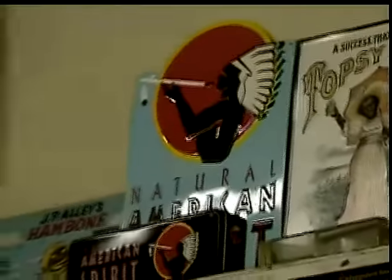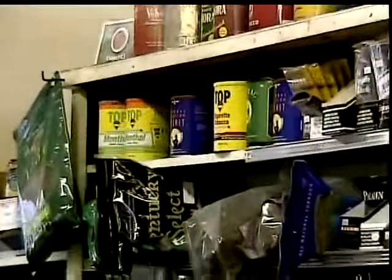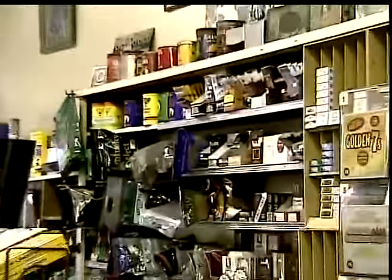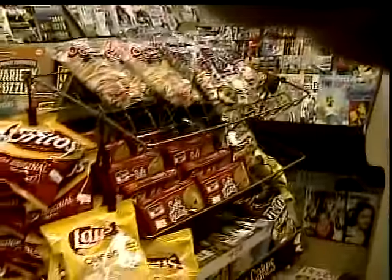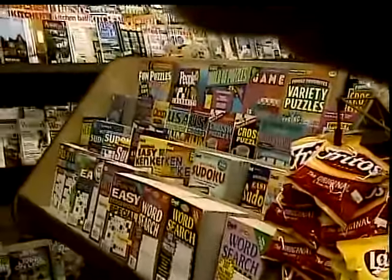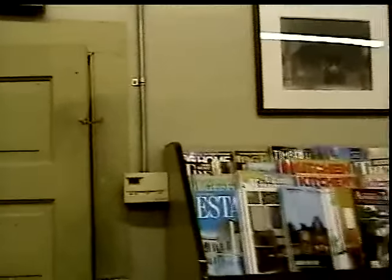There's the old natural American spirit. I used to smoke those. But I gave them up, folks. There's your tops. Got snack tray right there. Lay's potato chips, your crossword puzzle books. And some super old pictures on the wall. Let's see if we can take a look at these.